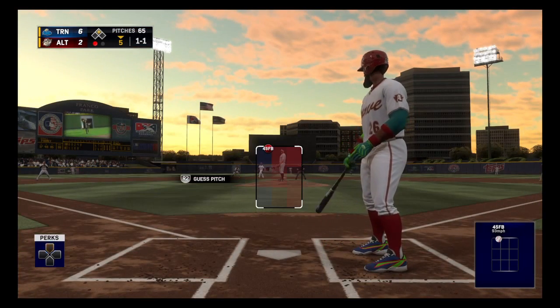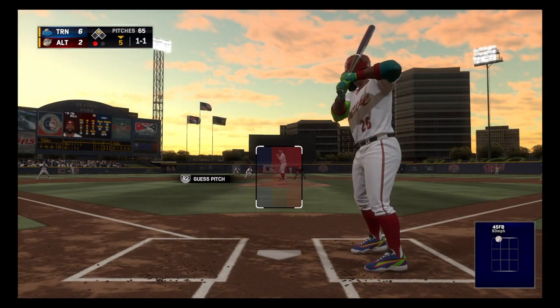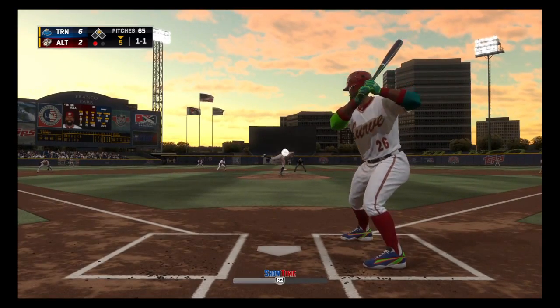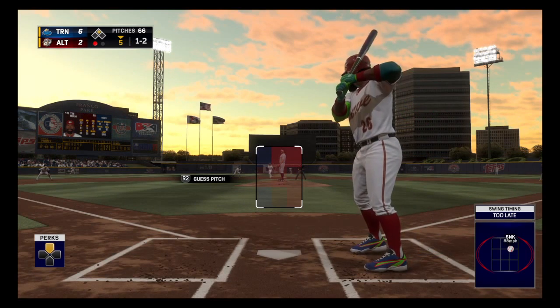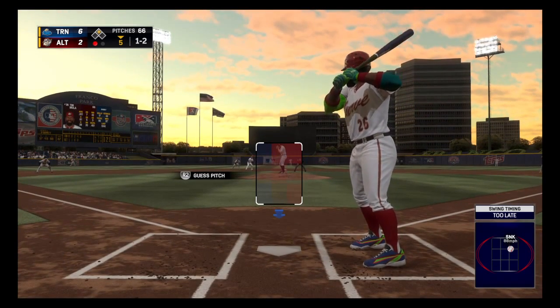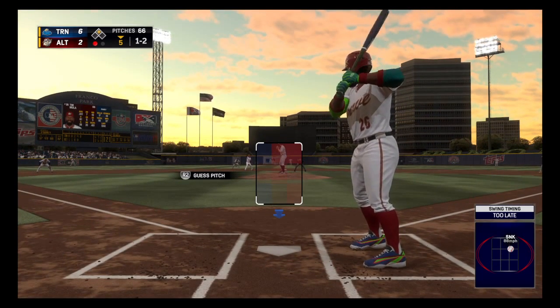Yeah, I don't think there's any doubt, Matty. The ball isn't carrying well tonight, and we haven't seen any home runs, so sometimes you have to try for something else. Now, a single could be all it takes to push a run across. Come on, guy, get your pitch up there.